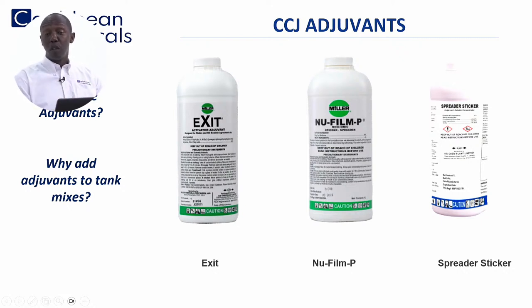I was in Clarendon the other day at a training function, and a farmer pointed out to me, without me asking any question, just on mentioning adjuvant, he said, look here, man, I was able to use a spreader sticker to spray my pumpkin. Mr. Parker, I could see the difference, night and day. Instead of leaves thick and waxy, when I did the application, I didn't see any more insects. You see the part where I didn't use it, the insects ate them off.